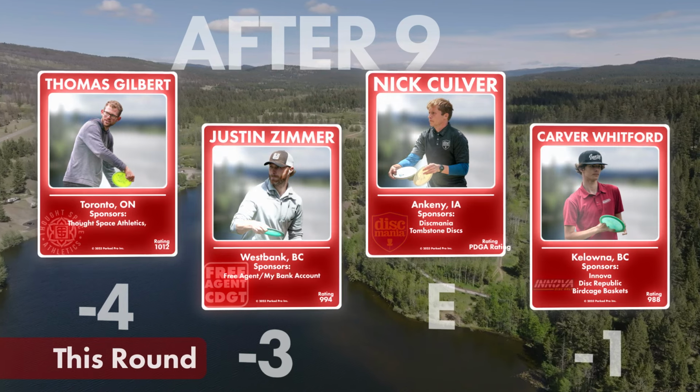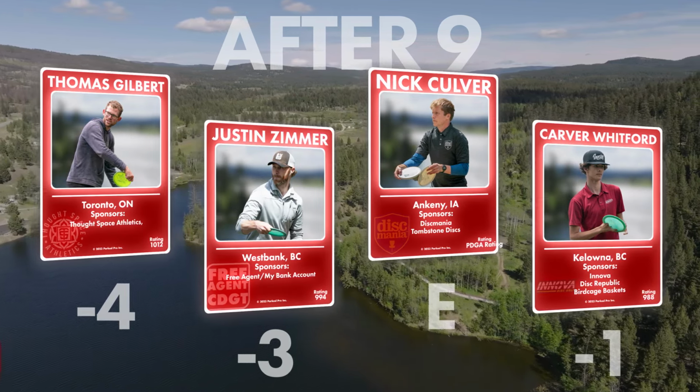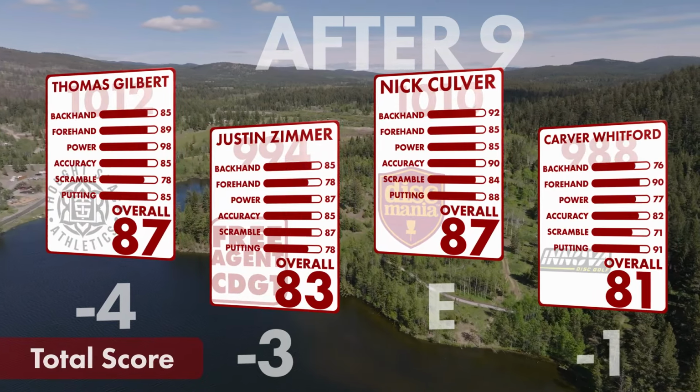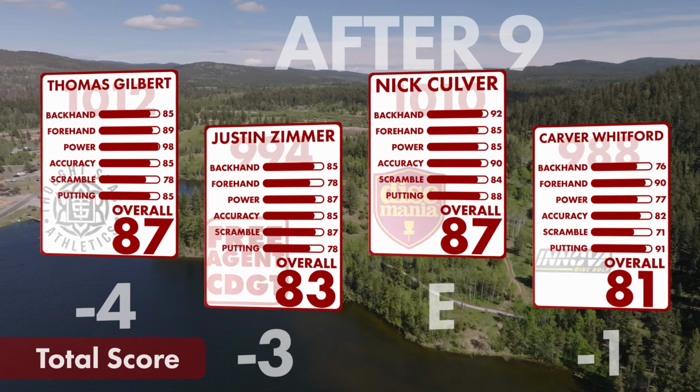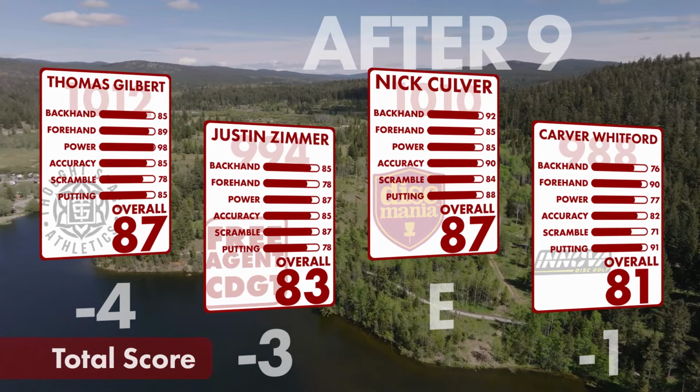Yeah. Well, we're going to see some pretty talented players go after it here. Thomas Gilbert is in the lead on this feature card, at least. He is not in the lead for the tournament, but he is up on Justin Zimmer by 1, Carver by 3, and Nick by 4 here after 9 holes. Thomas Gilbert throwing for Thought Space Athletics.